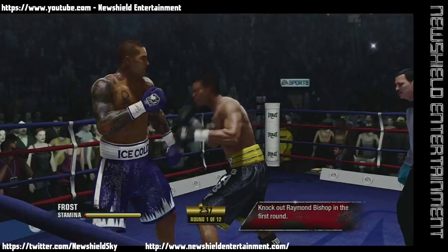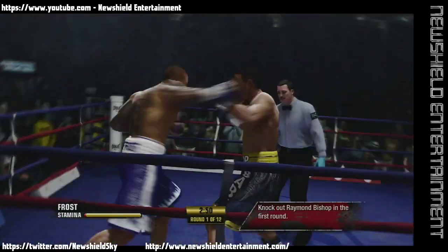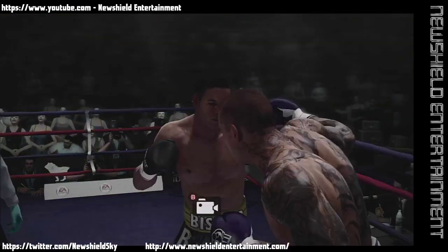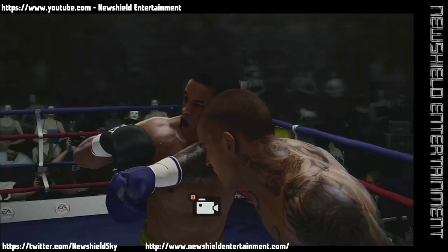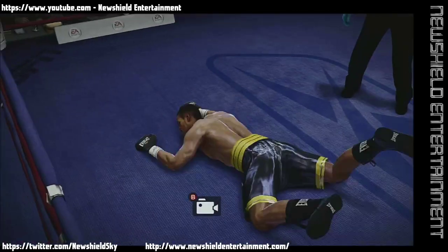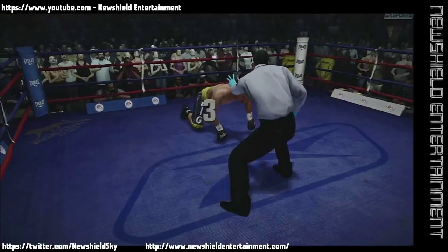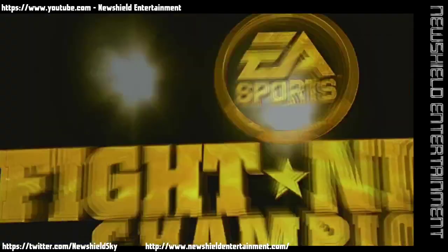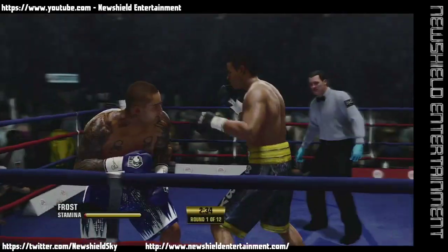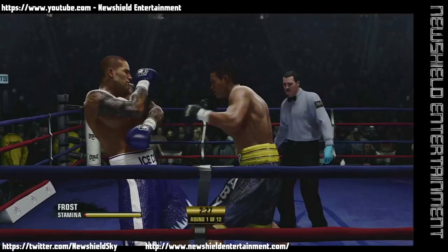The start of round one for the heavyweight title between Isaac Frost, the champ, and the challenger. Oh, and there you go. He goes down from a big right hand. There's a question to be answered now in the heavyweight division, and it's pretty simple. Can he fight off? Can he go on and pull out this fight after being knocked down?